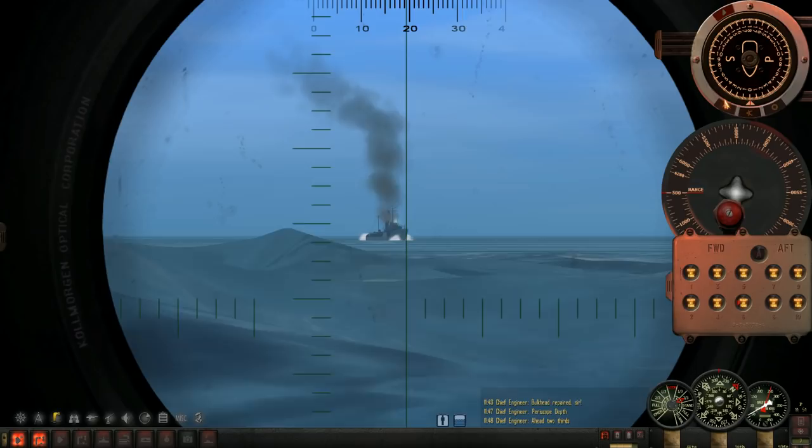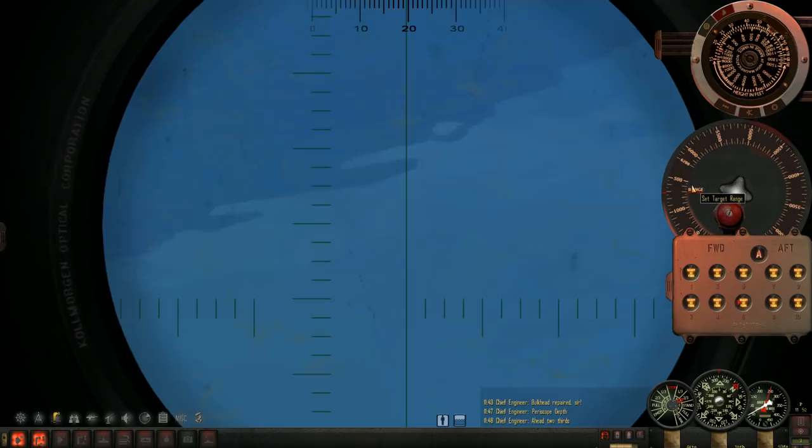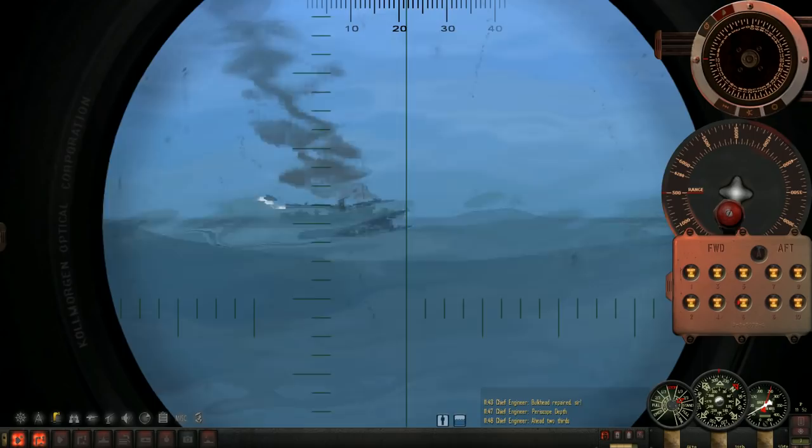Tube 6, alright. Lock on, range, we'll shoot at about 1,000 yards. Actually, we'll shoot at probably around 700 yards. Set. Speed. 10 knots. Mark. Well, they're not pinging us, so they might not have a sonar, which will definitely come in handy here if they do not.